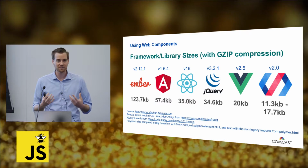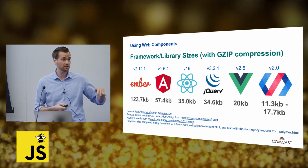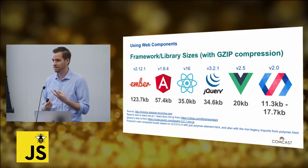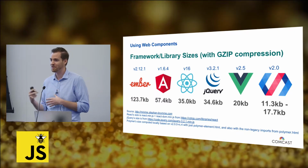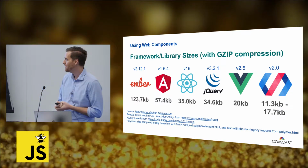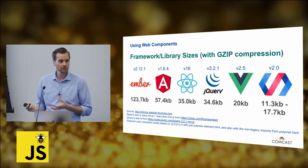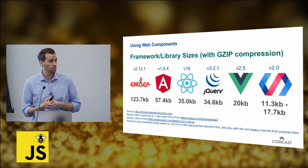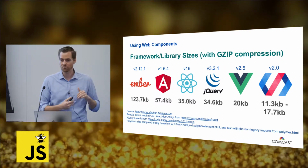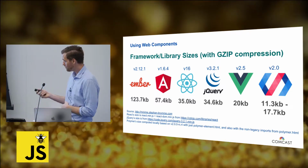If your target audience is mobile, do not go with Angular, at least AngularJS. Angular 6 is much better. Angular Ivy is amazing. He did the hello world in 2-point-something kilobytes. That was awesome. I'm really excited for that. But this is the current framework size. Even React is about 35 kilobytes. There's the Hacker News PWA site, which actually has Hacker News built in multiple frameworks, and you can see how long it takes for them to start up. You can check that out.